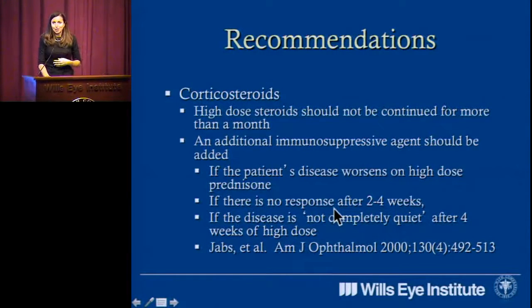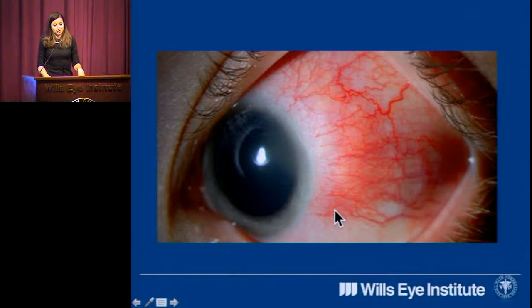And there are some recommendations about when we should think about adding another therapeutic agent: if the patient's disease worsens on oral steroids, if it doesn't respond, or you're not able to get them off of oral steroids or down to a low dose in 2 to 4 weeks, or if it's not completely quiet after a month. Those are old recommendations, but good. So let's say that that's the case with this patient.